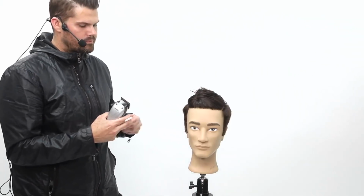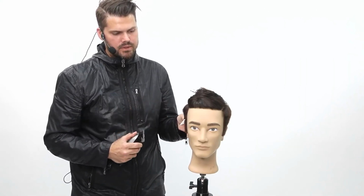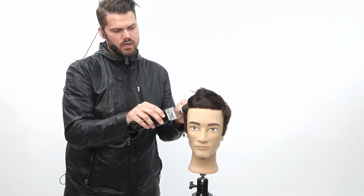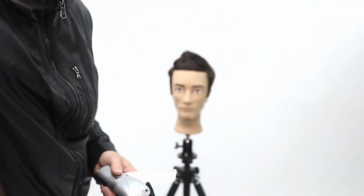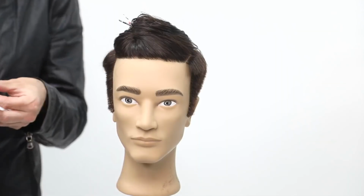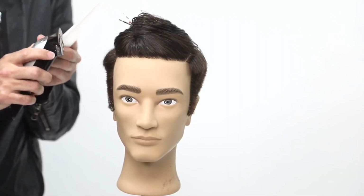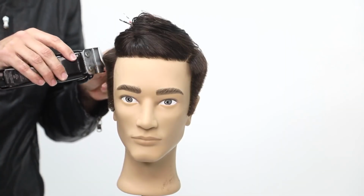So clipper over comb is kind of the same concept as rocking the clipper out at 45 degrees. So what I'm going to do is put the comb in and tilt it back at 45 degrees, and that's where I'm going to drag the clipper across. So I'm going to zoom in, and I'll show you guys that. So you lift up just like this. I completely close the clipper. So instead of it being out, I go all the way down to the blade. And then I lift the hair up into the comb and I make my first pass.